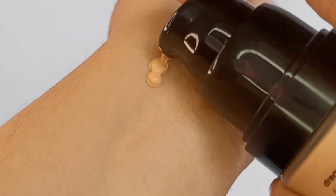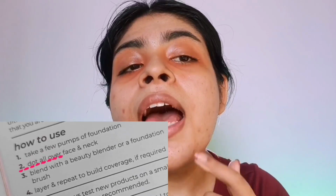Let's apply it on my face first. I still feel like it's a little bit yellow. They have specifically said to dot out, so I'm gonna do exactly what they're saying in order to test out the formula to its full potential.